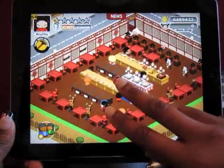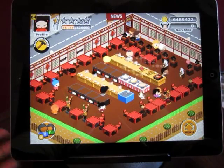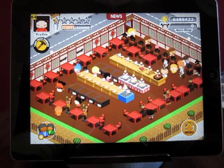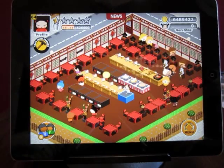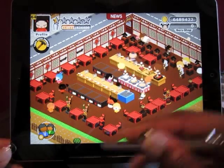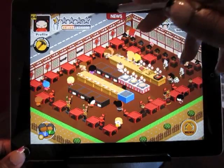If you have not tried Pucca's restaurant, I do recommend that you try it. I just think it's gorgeous, and it's one of the reasons I play it. I wish you could use coins to buy Guru points, but I know the point of the game is to make money. I personally, though, if it was like a strip of ads down here or an ad across the top, I honestly wouldn't care because the game is so cute.